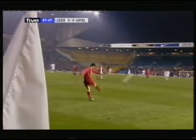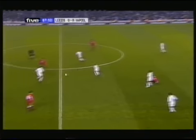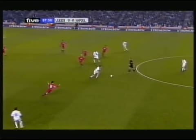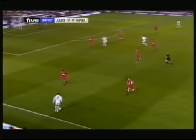Hapoel fans are celebrating here. Well, it's the first leg. They know, of course, the next time they play, they're at home, so they're going to waste as much time as they possibly can. Now, Viduka. So he's seen Bridges warming up. It'll be he that makes way.